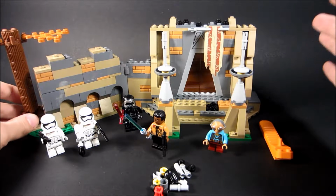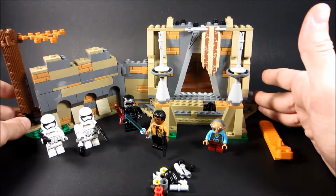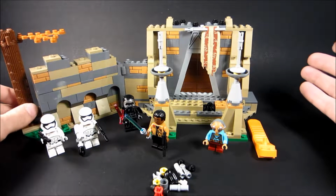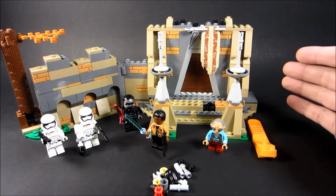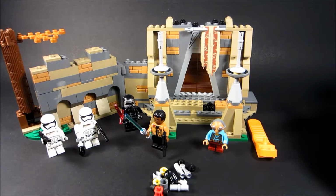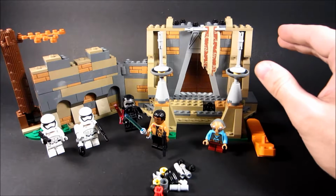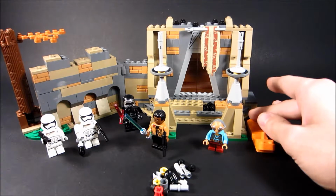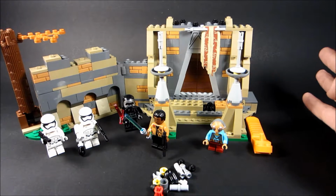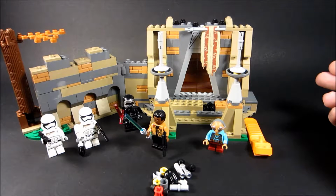I feel like there is potential for any remake of this set to be similar to what was done with the Cantina, where the first one was in 2004, and it came with Greedo, Luke, Han, Chewie, and a Sand Trooper. That's all we got. Oh, and Obi-Wan. Then in 2014, or 13, I don't know, it was recent, they included 3 of the 4 members of the band, and I think they might have included the bartender.